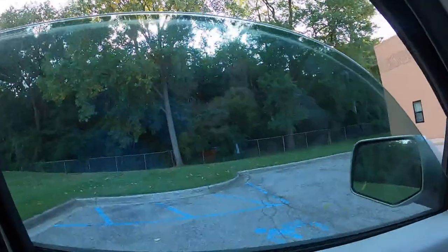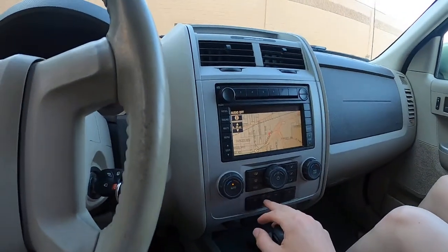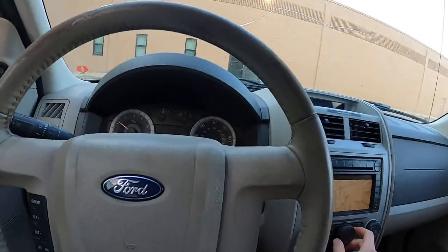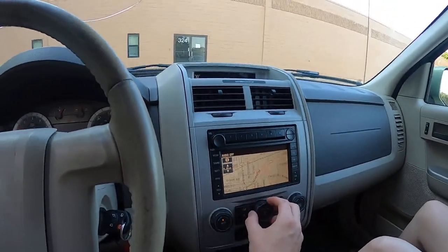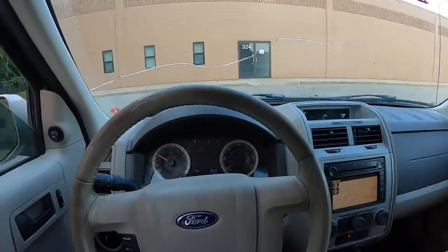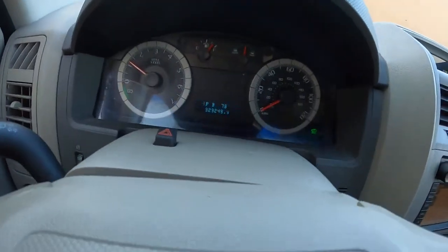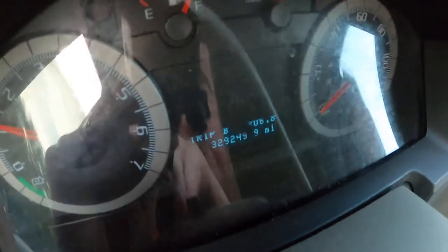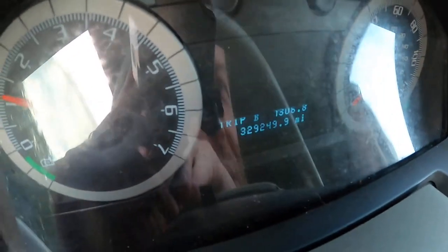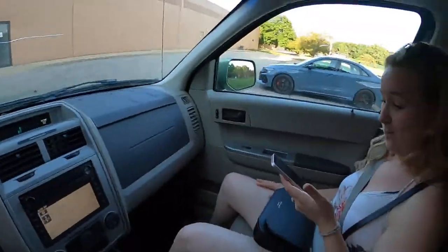Looks like they had a little bit of window tint on it maybe. Also, I don't know if the air conditioning works, but we're gonna find out. Ooh, I hope it does. Away we go. Look at this, no check engine lights, perfectly clean dash. And there's the odometer right there for everyone to see as it flashes by, 329249. So technically not 330 yet, but pretty close.